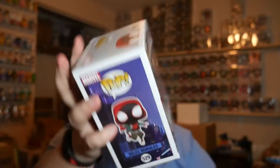Next pop out of the box. It's a weird sticker. Bam! Oh. Miles Morales, PX Previews exclusive. There's a little tear right there. Bam!